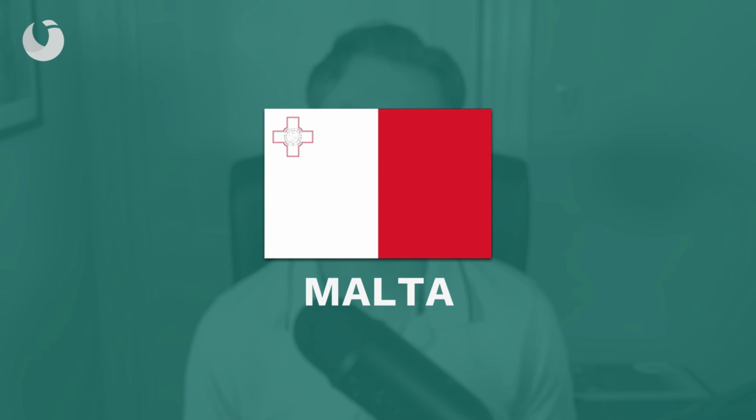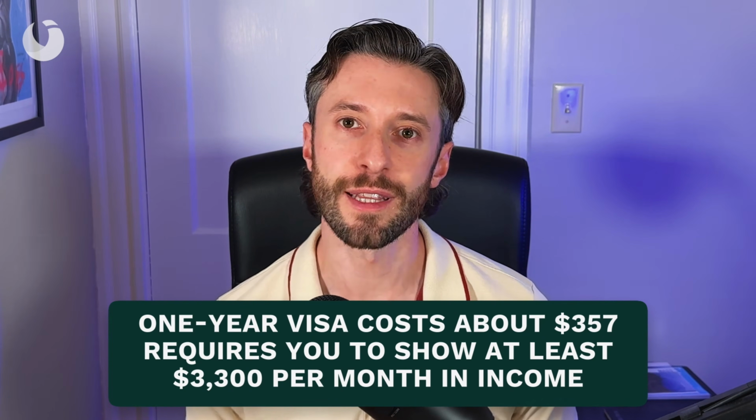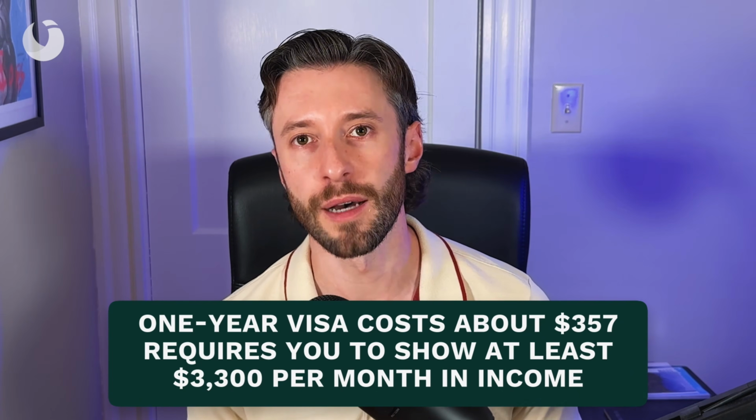Now, over in Europe, Malta's 1-year nomad visa costs about $357 and requires you to show at least $3,300 per month in income. On the paperwork side, you'll need to provide proof of remote income or an employer contract, along with a clean criminal record, health insurance, and proof of accommodation. While the income bar is a bit high compared to other countries on this list, Malta does give you full access to the European Union, and the visa is a lot more straightforward than some others in the EU.